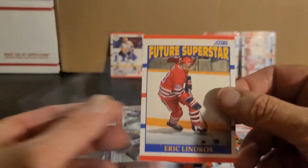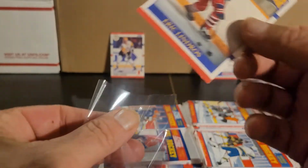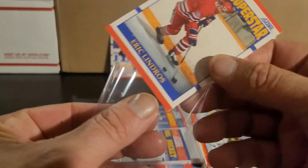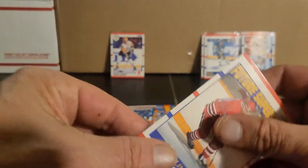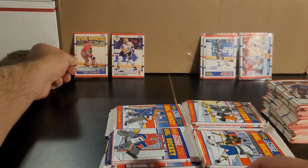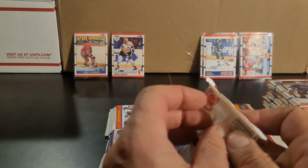So, Eric Lindros, future superstar. That's the main base card of him. There were a couple other cards, as I mentioned, of Lindros that were in this set. What they called Lindros bonus cards. All right. Keep moving here.